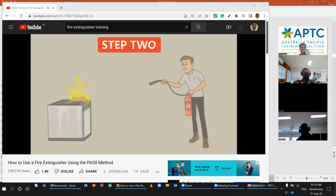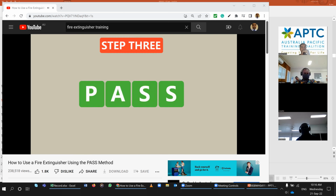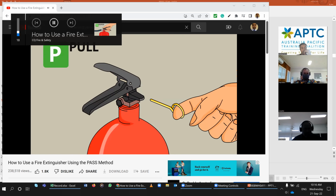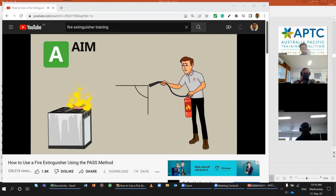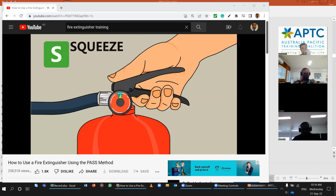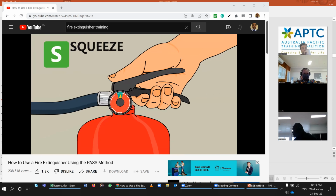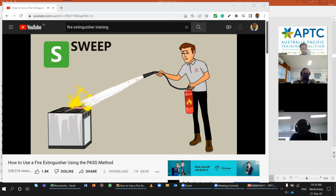Step 2. With the extinguisher in hand, step 6 to 8 feet away from the fire. Step 3. Use the PASS method to put out the fire. P. Pull the pin so that you're able to discharge the extinguisher. A. Aim the extinguisher nozzle at the base of the fire. S. Squeeze the lever to discharge the extinguishing agent. Releasing the lever will stop the discharge. S. Sweep. Pointing the extinguisher at the base of the fire, move the extinguisher from left to right or back and forth in a sweeping motion until the fire is out.